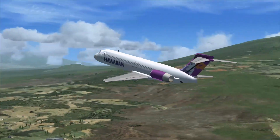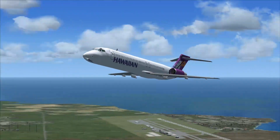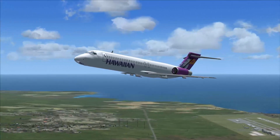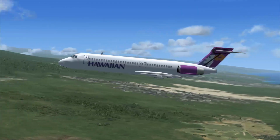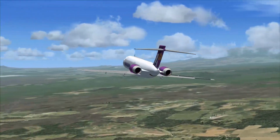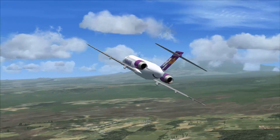Look at this aircraft. I've flown on actually several of these. I've also flown on an AirTran model. I've flown on a Midwest Airlines model. Yeah. Anyway.